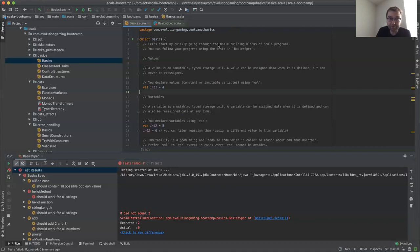So, what do we have here? We have a package definition, which is just the way we group Scala code. If you're a Java developer, it's very similar. And object here means that we're grouping some code within a static object, basically.